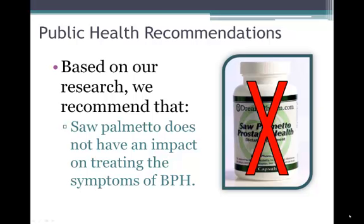Daily, the public is exposed to the popular ideas of herbal supplementation and their proposed benefits. There have been many scientific studies done, and most either do not agree with the popular health claims or are highly inconclusive. Based on our research, we recommend that Saw Palmetto does not have an impact on treating the symptoms of BPH.